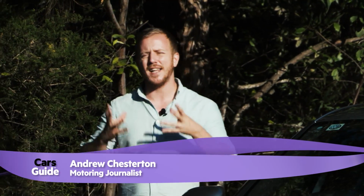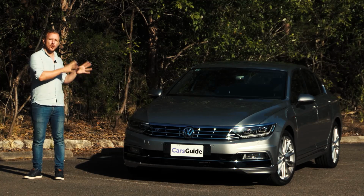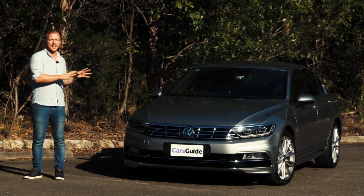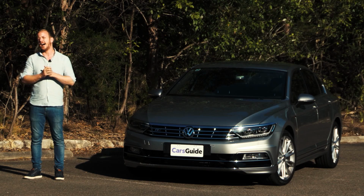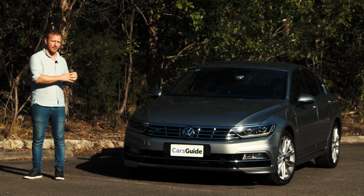So let's say you're of a certain vintage where the loud, shouty, hot hatch brigade just doesn't do it for you anymore. You're looking for something not so much fast and the furious, but fast and still kind of sensible. Well, Volkswagen's got just the answer. Meet the Passat 206 TSI R-Line. And under all that mature, elegant metal lives a version of the beating heart of the Volkswagen Golf R. And that means that this is going to be fun.